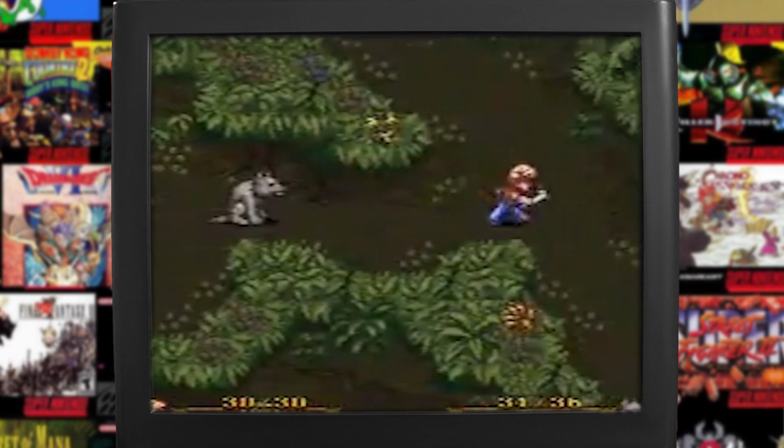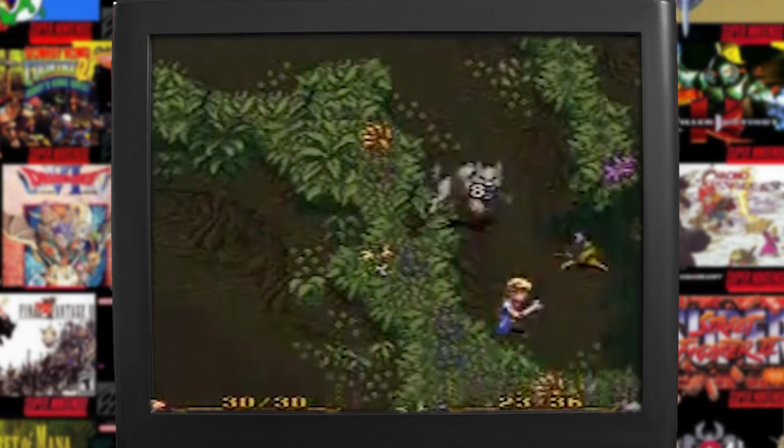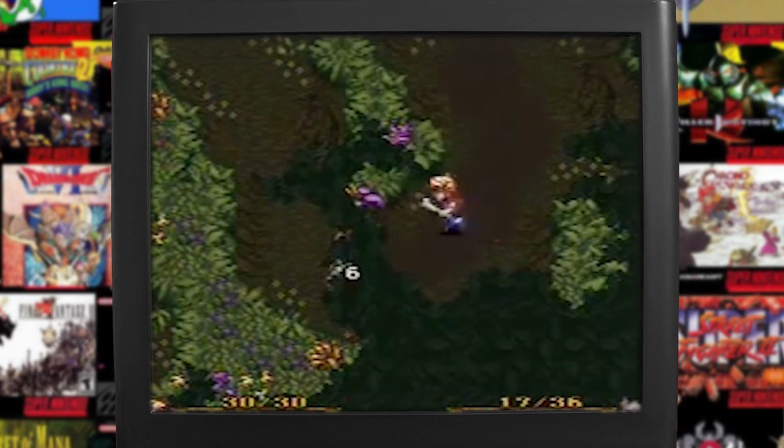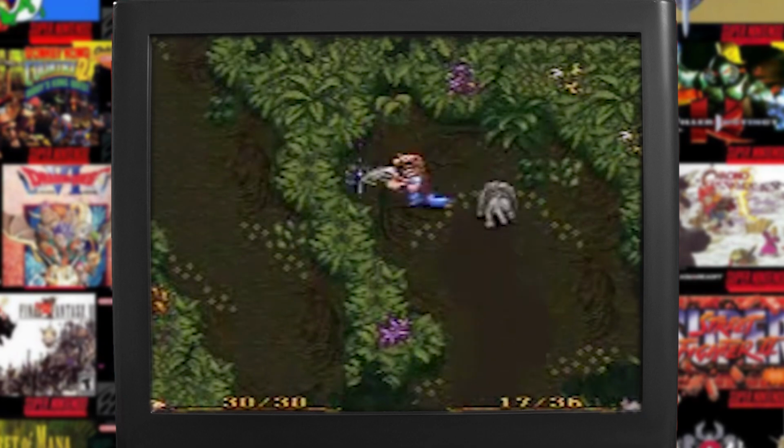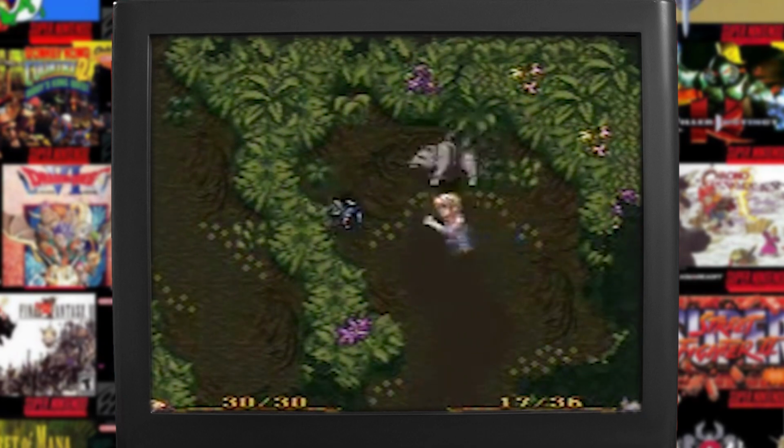Basically, you play as a boy and his dog, and you travel through different time periods and essentially try and save the world, of course. This one's really special as well. This was one I replaced the battery on. This comes with all the cool things that you would expect inside.